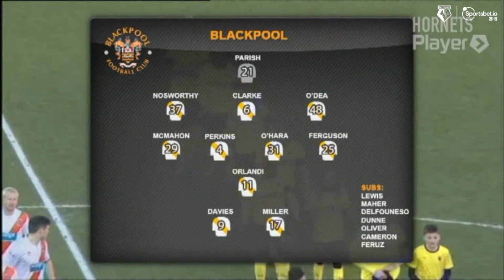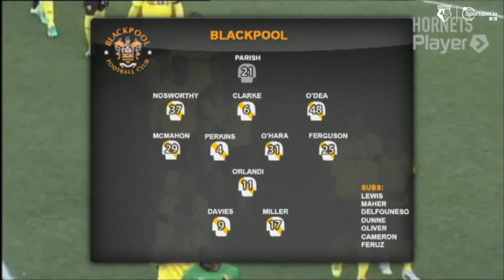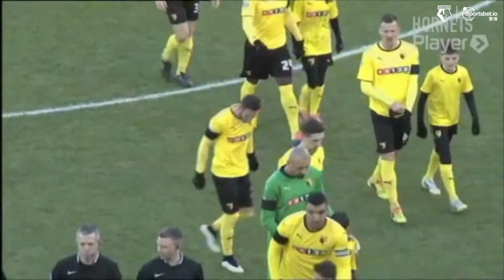Slavisa Jokanovic makes just the one change this afternoon to that team that won last weekend. That's enforced as Gianni Munari hasn't recovered fully from his hamstring problem that forced him off last weekend. He's replaced by Mattia Vydra, so that suggests a slight tweak of formation.